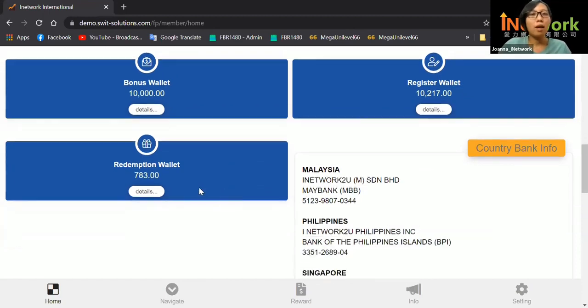Now the last wallet that we have is the redemption wallet. Redemption wallet is to redeem our iTeraCare product. The points here are not in US dollars, it's by points, so 1 point, 2 points, 3 points, per unit. So here I have 783 points. With these points, I can redeem iTeraCare product.